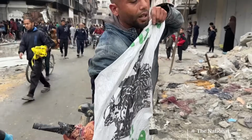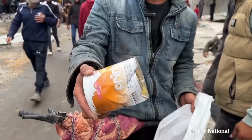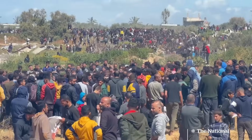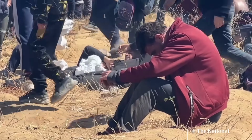Saad Abu Rafi says he was beaten trying to get almost anything he could pick up. This is the can of milk for my son. Look how many people crushed it. This is what I got. 10 people attacked me. Sometimes gangs or armed groups grab, then sell the aid, leaving the desperate even more so.